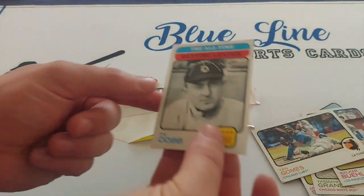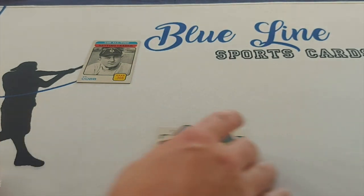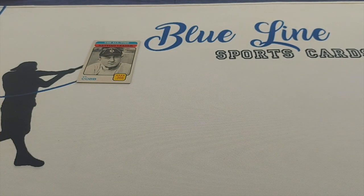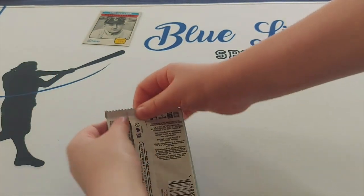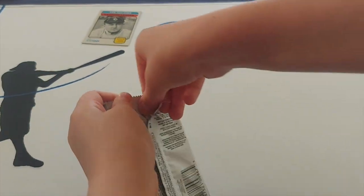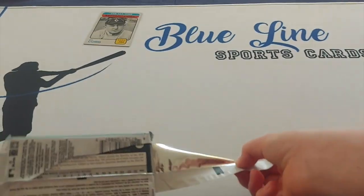So there we go. We've got ourselves a Ty Cobb short print. Congratulations, buddy. All right, Sadie, slide over. What were you going to say, buddy? For a second, without reading this, I thought it was a Babe Ruth. Yeah, it looks like it might be an old picture, huh? That's a Ty Cobb. All right, Sadie, let's see what you got.